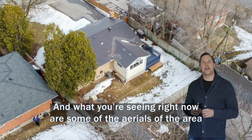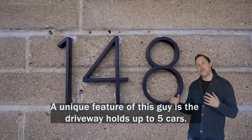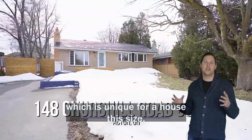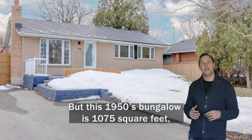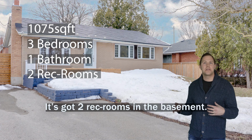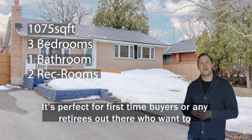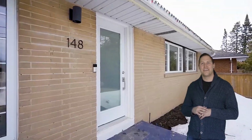And what you're seeing right now is some of the aerials of the area as well as the property. A unique feature to this guy is that the driveway holds up to 5 cars, which is unique for a house this size. But this 1950s bungalow is 1,076 square feet. It's 3 bedrooms, 1 bath. It's got 2 rec rooms in the basement, and it's perfect for first-time buyers or any retirees out there that want to keep it all on one level.